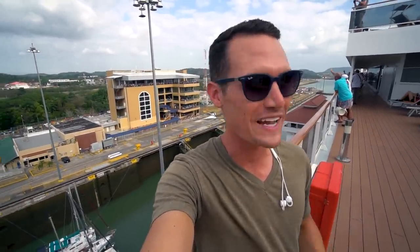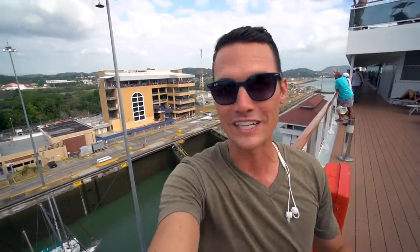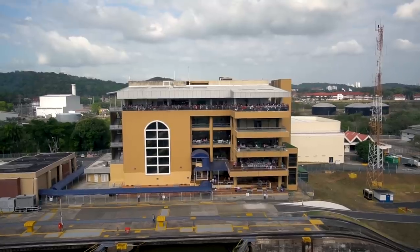So we were back in the same locks that we were at yesterday, but today we're getting to see it from a totally different perspective. Yesterday we were down in the canal looking up at all of the people who were here to watch, and today we are right at eye level with everybody here in the orange building behind me. Y'all sound quite excited to see us.